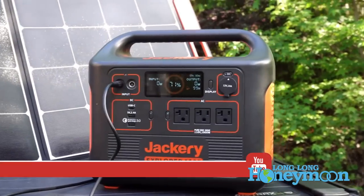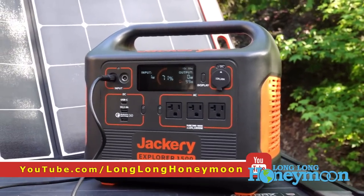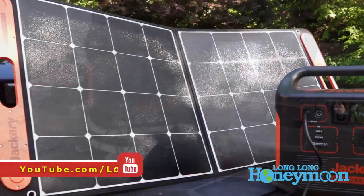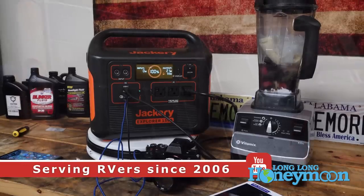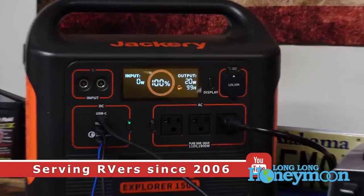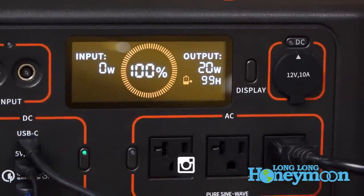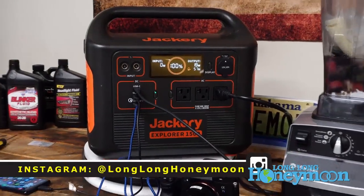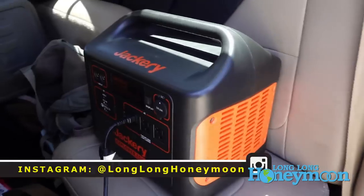So that's it, guys. A look at the Jackery Explorer 1500 lithium power station, also known as a solar generator. What do you think? I can definitely foresee us traveling with this. Even though we have a powerful solar setup with our Airstream, this will increase our capacity by about 20%. And we are constantly recharging cameras, drone batteries, and of course, cell phones and laptops and that sort of thing. So they're really useful devices to have around.